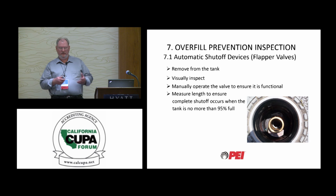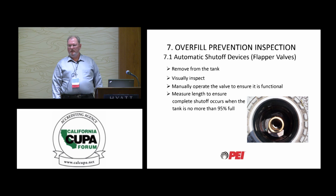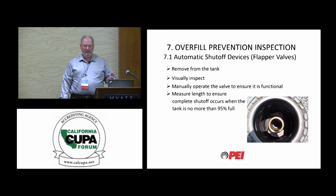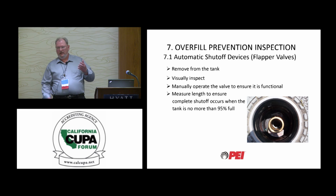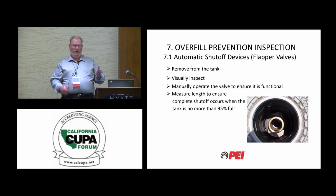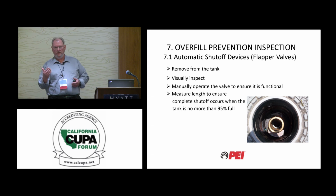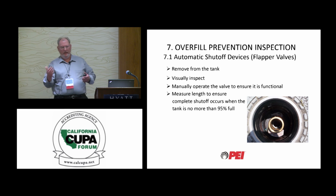We fought about it a lot, but you have to remove it from the tank. And when you remove it from the tank, you have to be able to make sure that when the float is all the way up and engaged, you can see the valve release through the drop tube. It's real easy to do when you have a short section like we had in one of the earlier meetings. But whenever you trip the flapper valve, you'll see the actual shutoff device come into the flow path of the fuel. And that's how you know that that works.